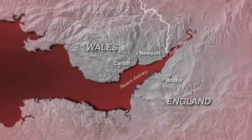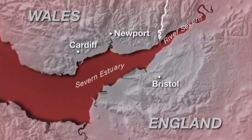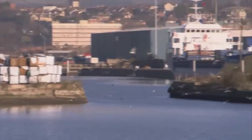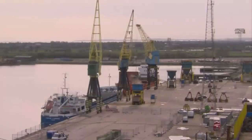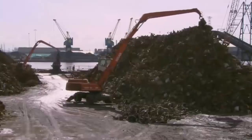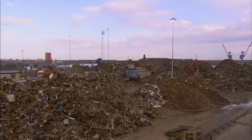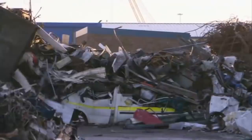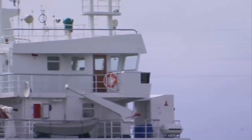Newport is the third largest city in Wales, sitting on the southern estuary of the 350-kilometre long River Severn. A long-standing hub for heavy trade, this was once the gateway for the coal and steel-making industries. Today, Newport's docks provide a link between this mighty recycling plant and a world that's embracing a greener way of life. Lorries stream through the gates of this recycling centre full of scrap, while ships line up along the docks to take the processed metal away.